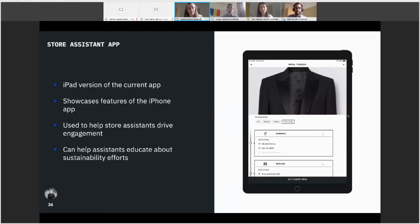So quite early on in our meetings with the Burberry team, it became apparent that store assistants are really important in the customer's experience. So we want to possibly have an iPad version of the app, which would give store assistants the tools not only to educate the customers, but also to drive potential sales by using past purchase history of customers and their sustainability priorities.